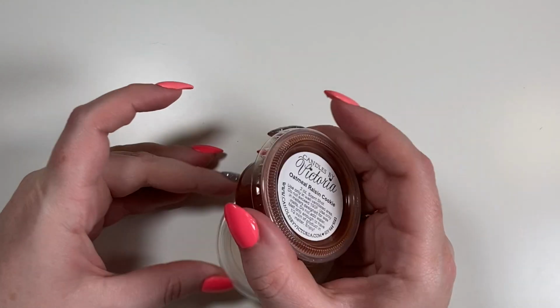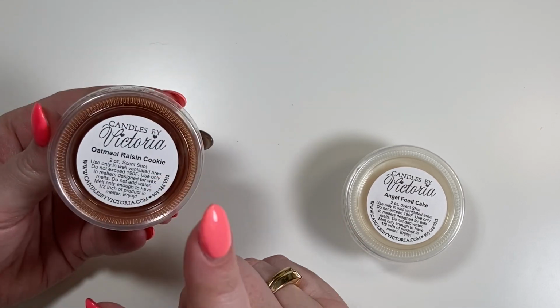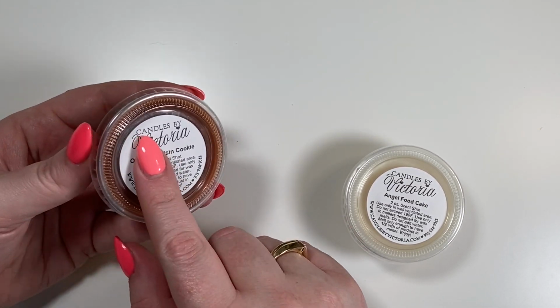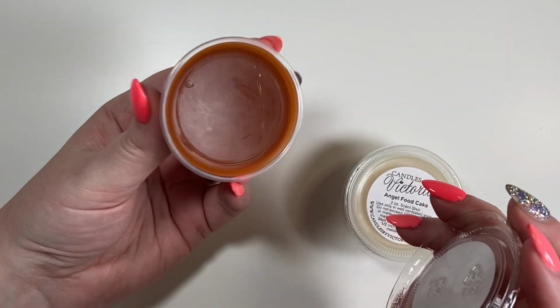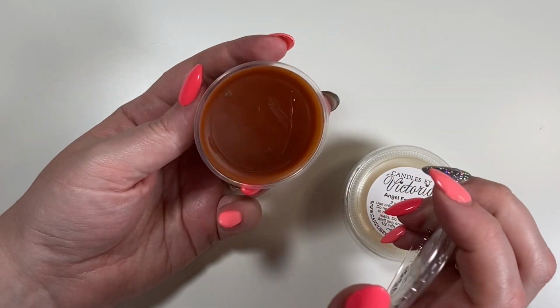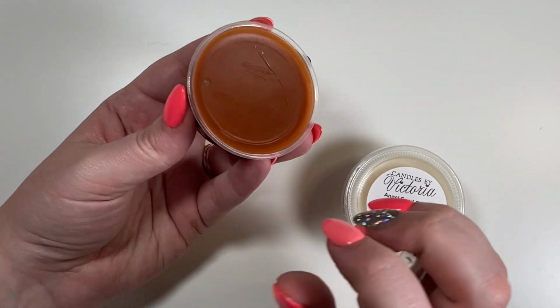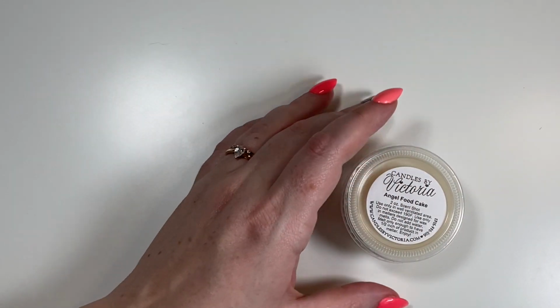Our last two: this one is oatmeal raisin cookie, and this was part of that sampler. It's oats, brown sugar, spice, and cinnamon. It really just smells like an oatmeal raisin cookie. It's not super strong, because oatmeal raisin cookies don't really smell super strong. A little spicy, but it has that oaty and brown sugar note in it.